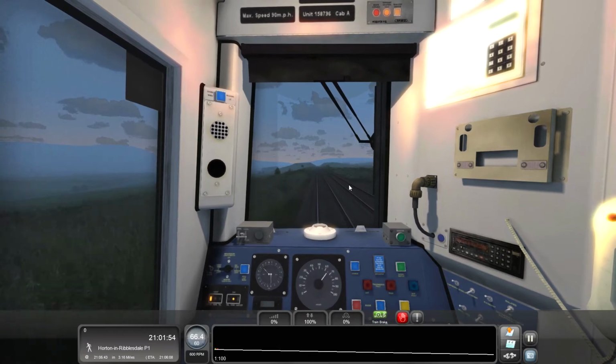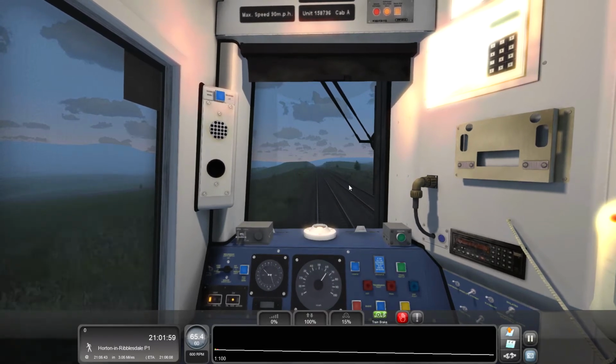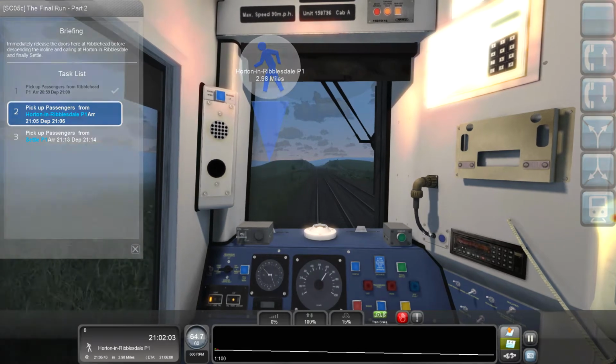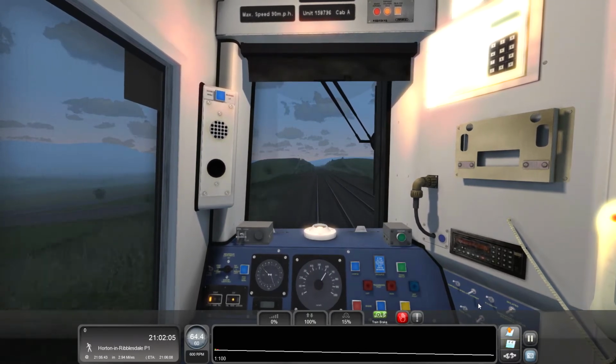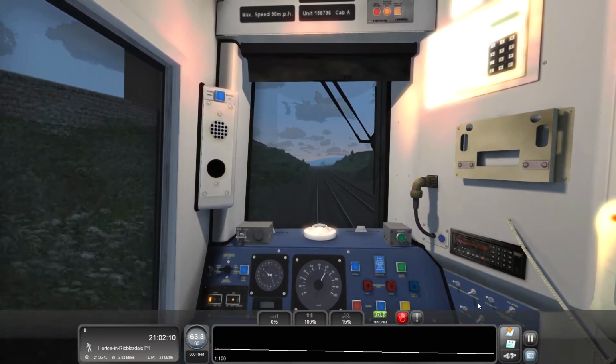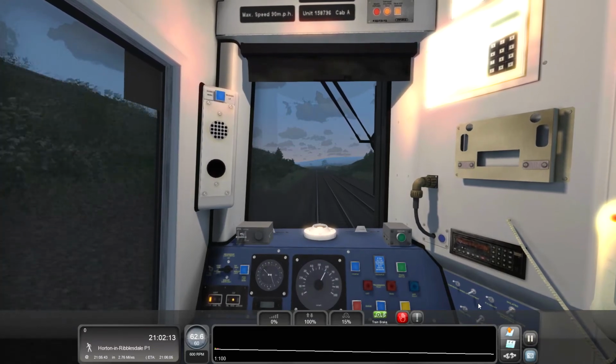We are speeding a bit, but it's not really going to give us much of a penalty, I hope. But yeah, we are doing sort of the second leg now of this journey. And I wish it was a bit brighter than the evening, because you can't see anything out the windows, but it is what it is.